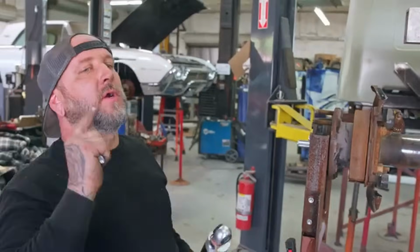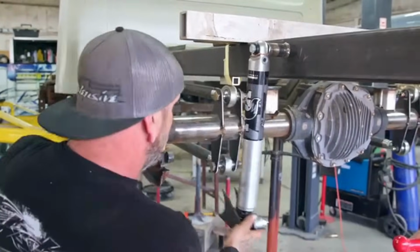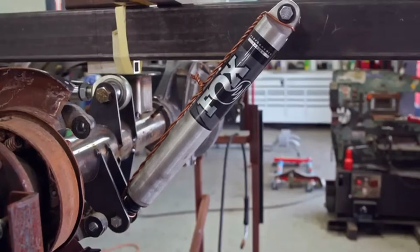Okay, so now we got our upper shock mount done, so now we're just gonna through bolt it. Line everything up. I'll tack it right on the rear end right here. Okay, shocks are in, everything looks parallel. I like it.